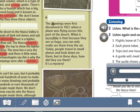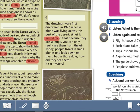6. The drawings were first discovered in 1927, when a plane was flying across this part of the desert. What is incredible is that because they are so huge, you can only really see them from the air. Today, people travel in small planes and look down on them. But in those days, how did they see them? It's a mystery. Yes, it's a mystery. The Nazca line is a mystery.